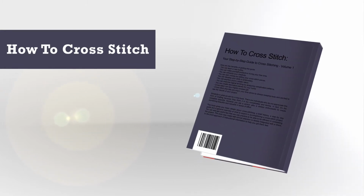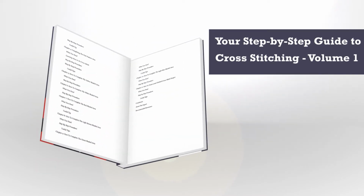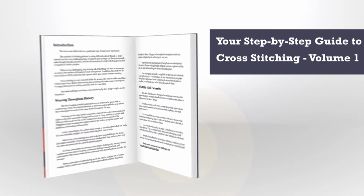You can learn a new hobby. You can make yourself productive during your free time. You can enhance your creativity. You can earn money by selling your cross-stitch pieces. You can develop your skills in embroidery.